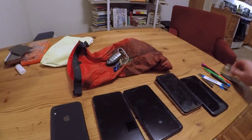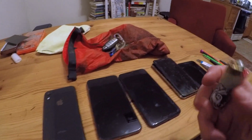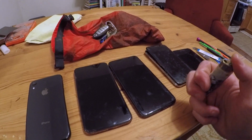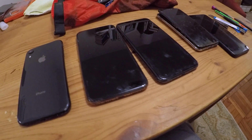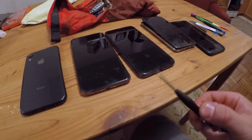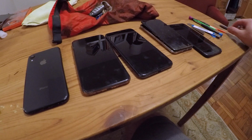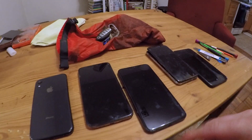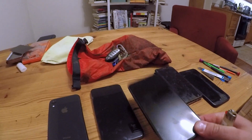What you do basically is you take a lighter, and you can look up how to take apart an iPhone on YouTube, and that's how I did it, and I've taken apart several now. You get one of the star screwdrivers and you unscrew these, right? And then you take a lighter and you hold the phone up in the air.